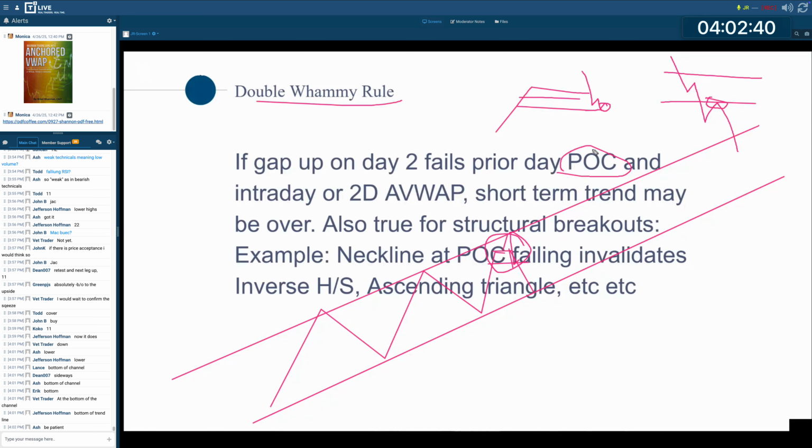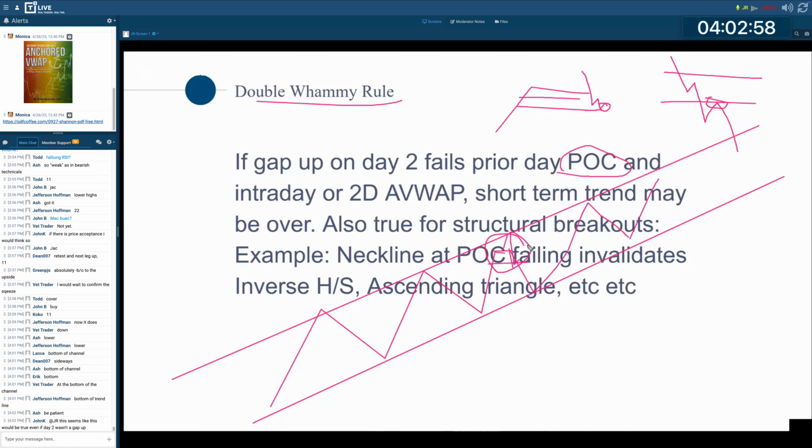Make sense? So if you're in a bull channel, the good news is the trend will probably continue higher, but in the meantime, you're getting whammied over the head. So if you're in a bull channel, watch your trend lines.